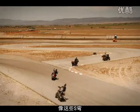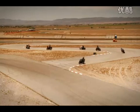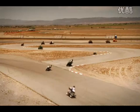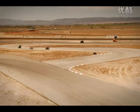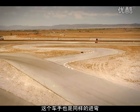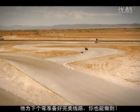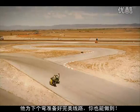How does the rate you flick the bike affect your line in any series of corners, like these S's? This rider's turn rate was too slow to get him on line to set up for the next corner. This rider makes the same approach, starts his turn at the same place and is running the same speed, but with a quicker flick. His setup for the next turn is a perfect line and it will work exactly the same way for you.